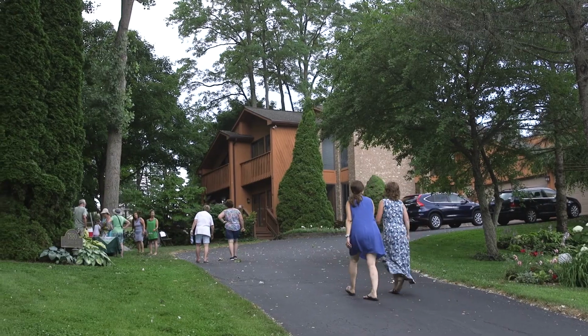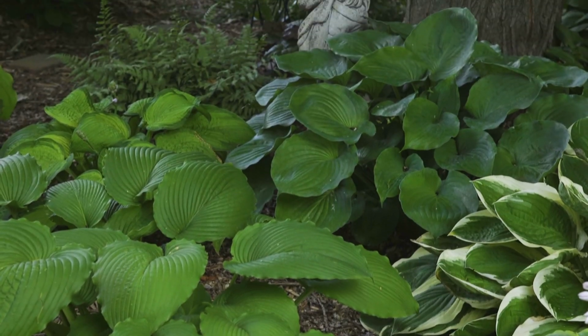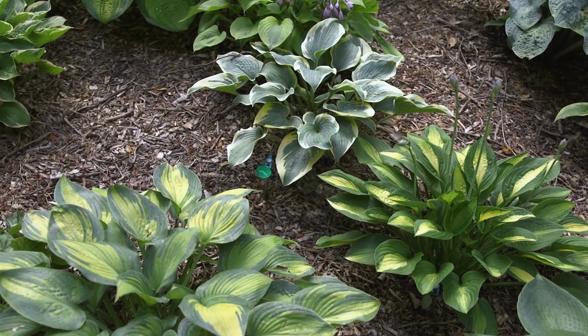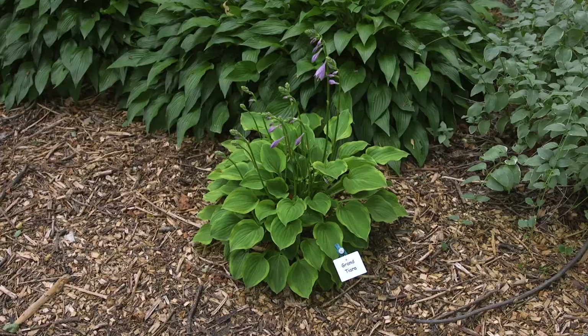I pretty much started the garden, at least this garden, when I retired. And with having all the shade, I got into hostas because they grow beautifully in the shade. And I'm a hosta collector, so I do have over 200 varieties of hostas.